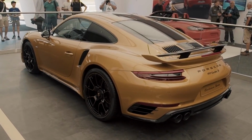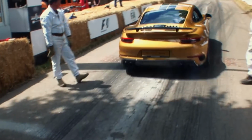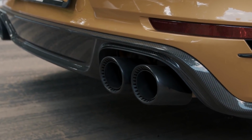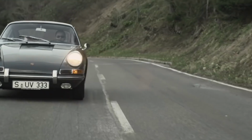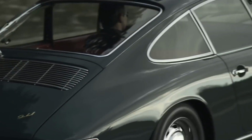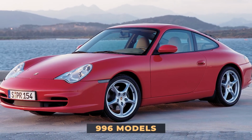The reliability and consistency comes at a cost, with the Porsche becoming the ubiquitous sports car. This is made worse by Porsche's resistance to change. It's hard for all but the faithful to tell a new 911 and a years-old 911 apart. Despite that, used 911 prices continue to rise, except the unloved 996 models.